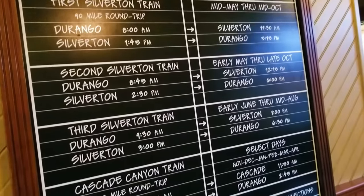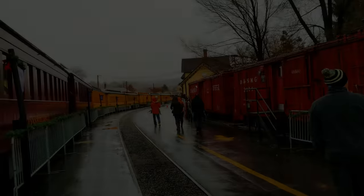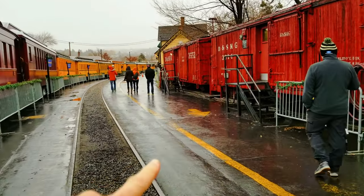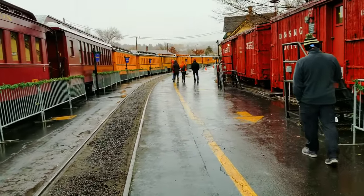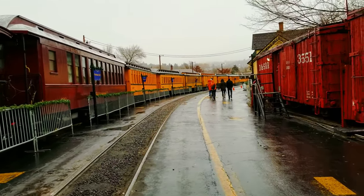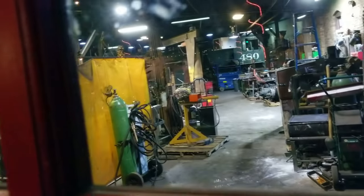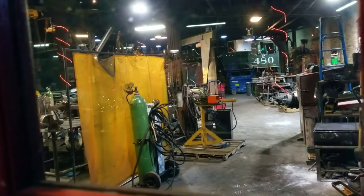Different schedules year round, so make sure you check their website. When you come, make sure you check out the Railroad Museum. You want to follow this yellow line from the depot all the way to the museum. And it's kind of neat because you get up close to some of these cars and it is free. But this is still a working roundhouse on the other side of the museum. You can actually hear machinery going on.